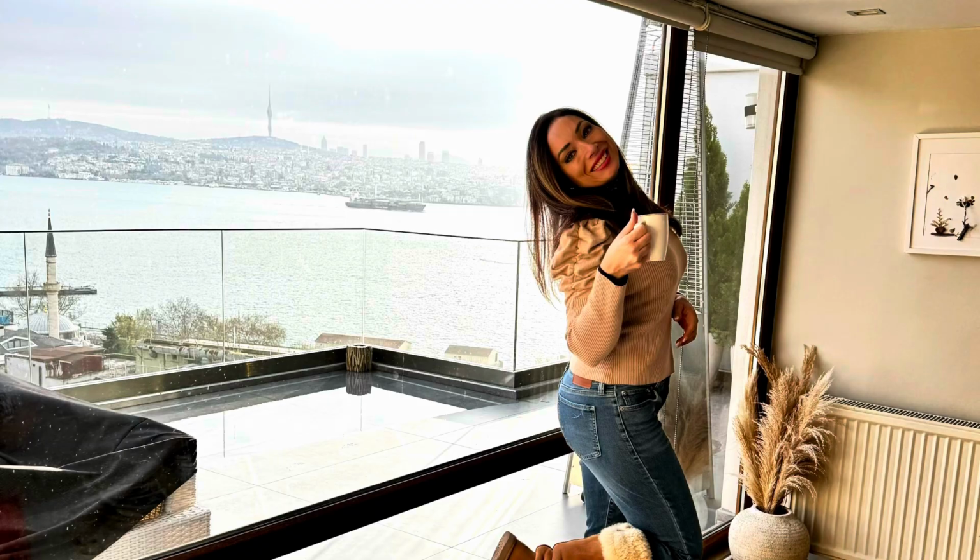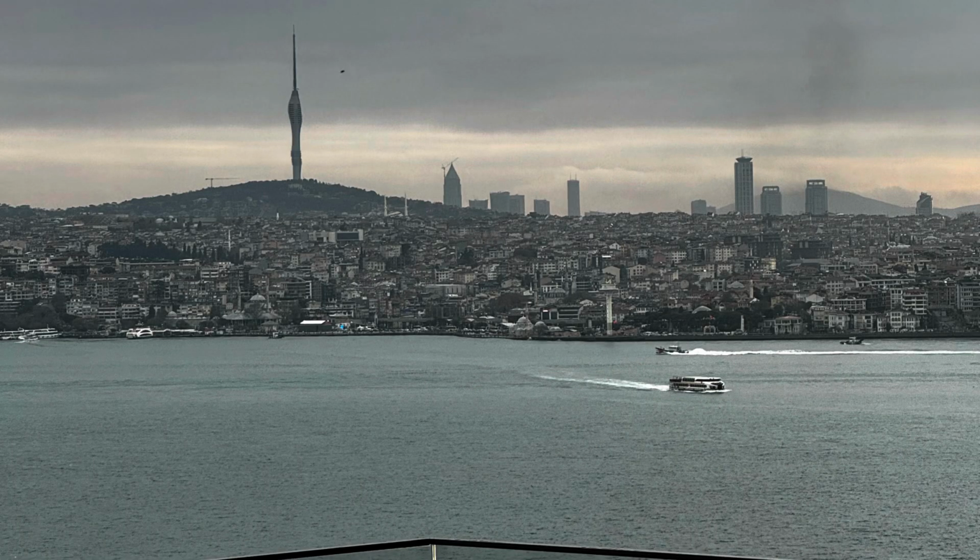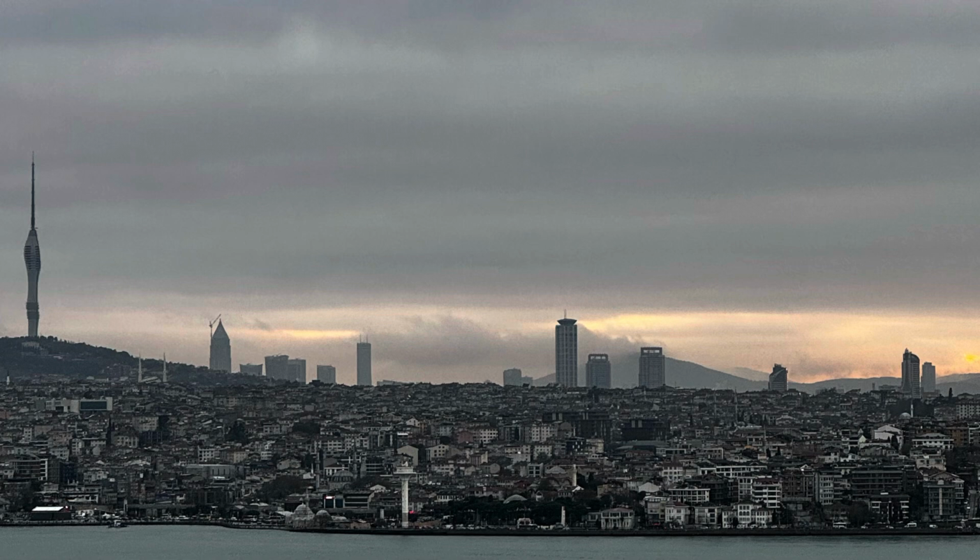The reason why we even found out about these two areas is because from our apartment, our Airbnb, we were able to see at night this building, which was the tower, which had all these different lights, and it was huge, and the lights kept changing and swirling around it. We were wondering what it was. We Googled it and found out that it's this radio tower called the CAMLICA Tower.